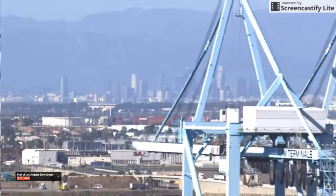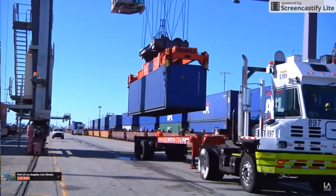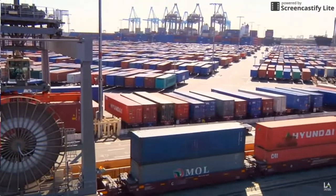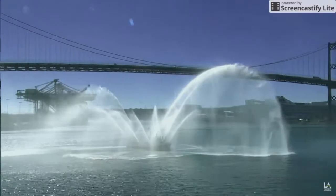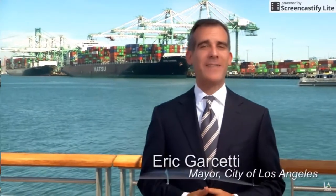Welcome to the Port of Los Angeles, the busiest container port in the Western Hemisphere. Over the past 150 years, our port has evolved to become North America's gateway of connectivity. As the Western capital of the United States, the Northern capital of Latin America, and the Eastern capital of the Pacific Rim, Los Angeles is America's center for international trade, a global model of innovation, security, and sustainability.